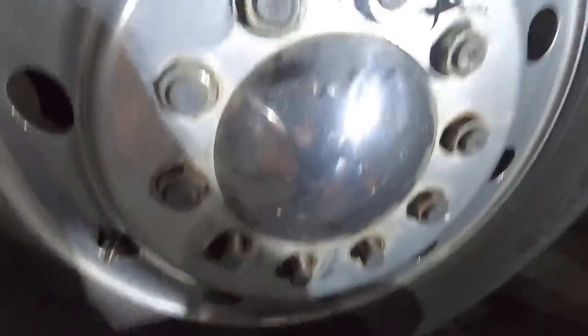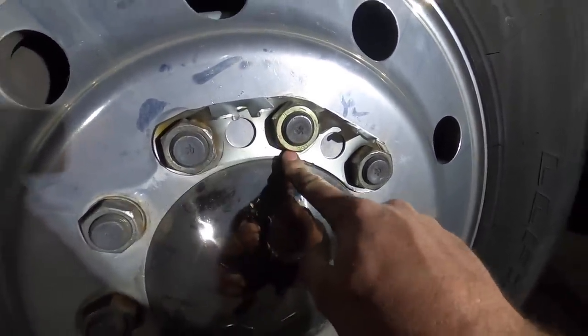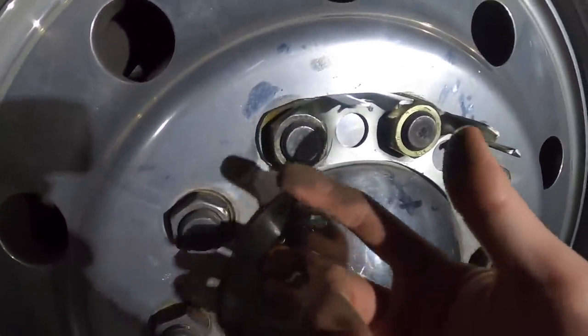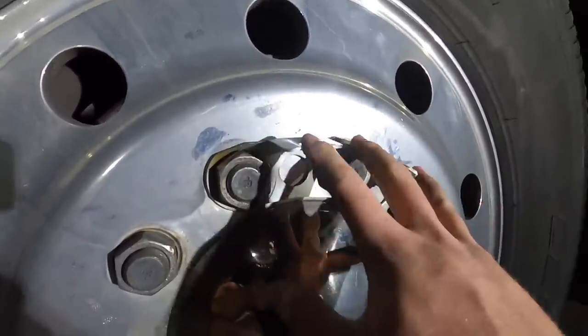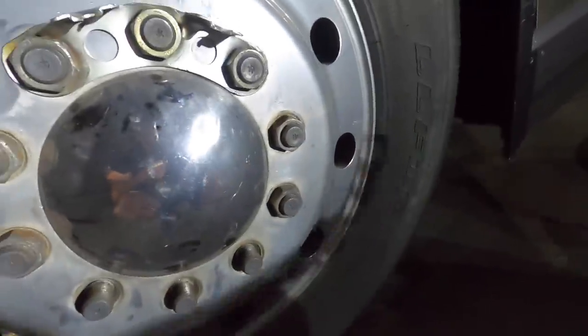I'm about to put the bottom ones on here. The top ones, yeah, you can see they're kind of squishing down into the shape of the outside of the wheel, which is kind of odd. It looks weird to me. I don't know if this is right. I'm gonna double check. I'm pretty sure it is, but I'm not gonna drive anywhere until I find out if this is the correct way to do it. But I'll show you how the bottom one goes on here.